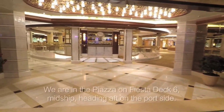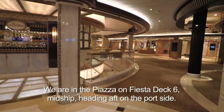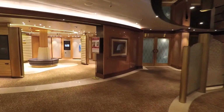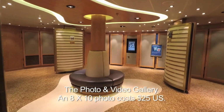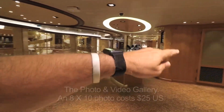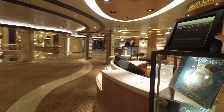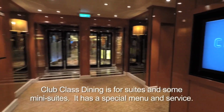Now we're back in the Piazza on deck 6. So I'm going to circle around this way. Club 6 was on the port side there we walked through. This is the photo video gallery. Later they will put some photos in these slots. They'll open up these doors. I always like to buy a ship's photo. We're heading aft on the port side.